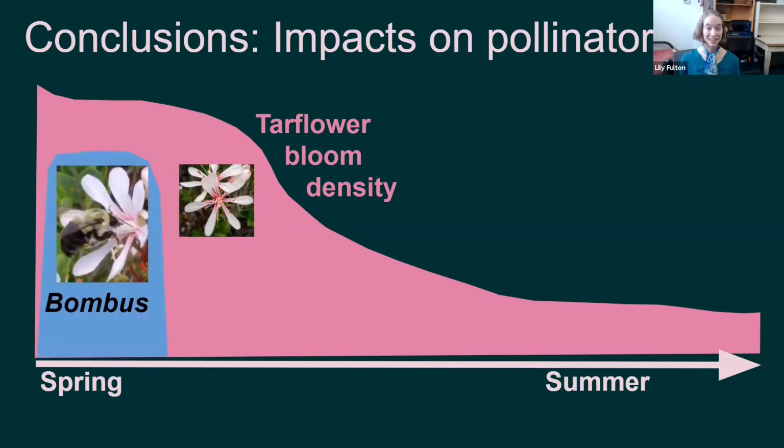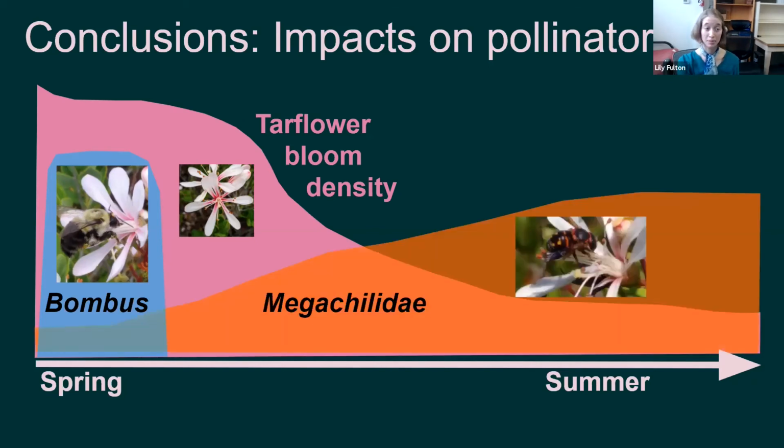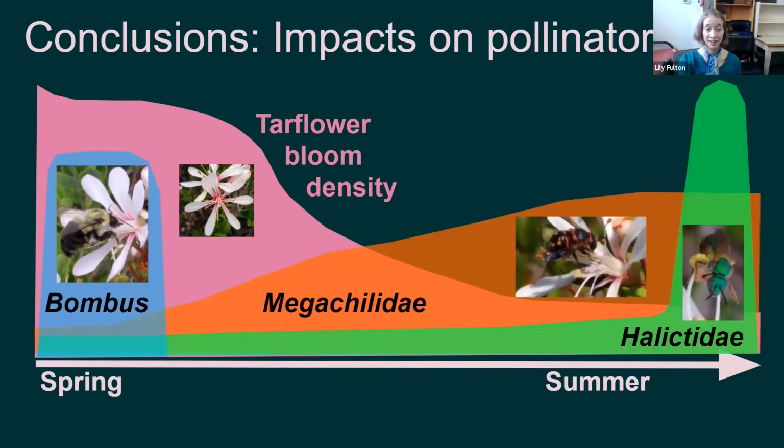So this may mean that plants that bloom where there's a high flower density are dominantly visited by larger, more efficient pollinators such as bumblebees. But plants that bloom towards the end of the blooming peak will likely be visited primarily by smaller bees, like the Megachilidae and the Halictidae.